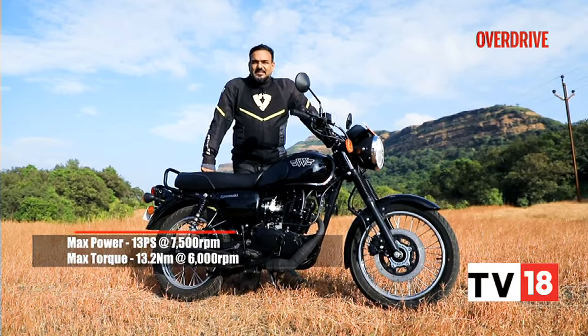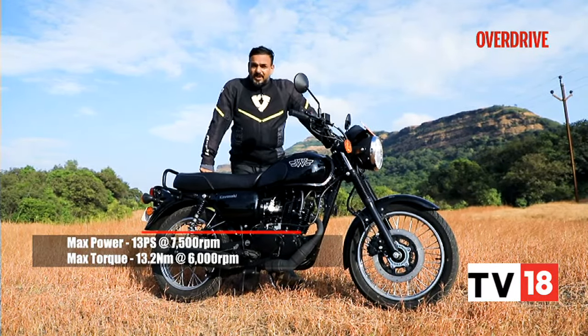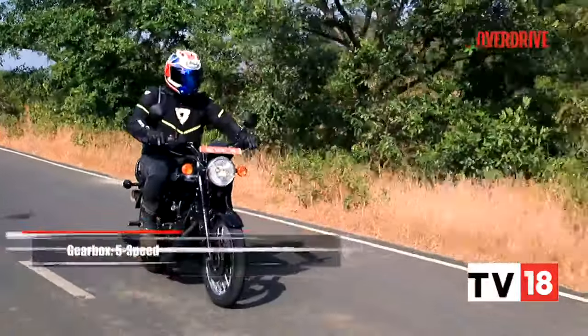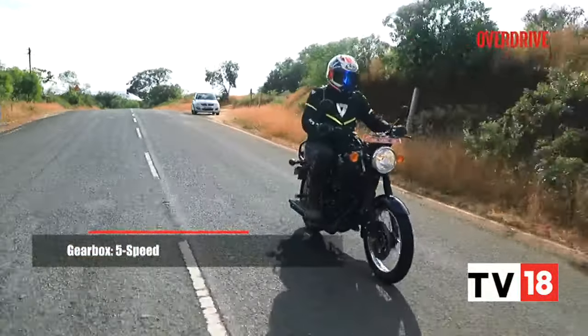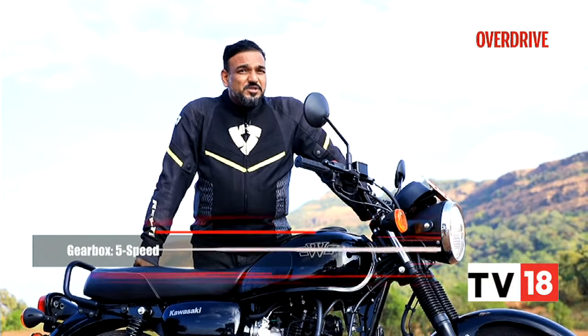As far as the torque is concerned, again, on paper, well, not very inspiring, but you'll be surprised at how well this motorcycle pulls in the city, out on the highway, not just with the rider, but also with the pillion. So do take a test ride before you make any decisions. This motorcycle is a lot more than what the spec sheet suggests.